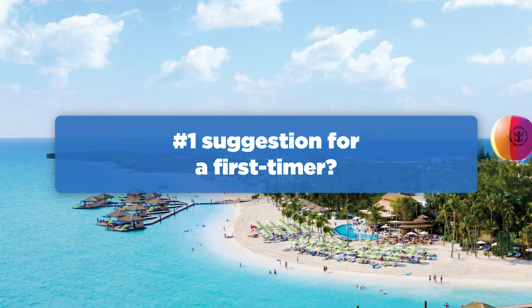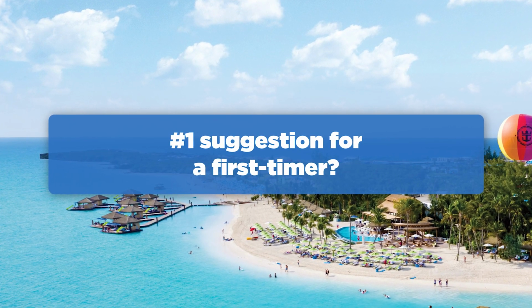What's your number one suggestion for a first timer? Book with a travel agent. Too late for that. You're going on a cruise, so either you did or you didn't. Number two, do the online check-in. That's really important. Do all the online check-in. Get the app installed on your phone. Do everything in there. Get that all set up. That'll set you up really, really well.